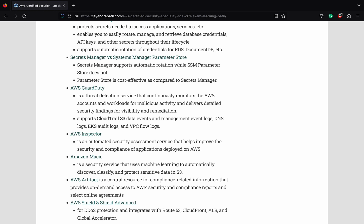CloudHSM is a cloud-based hardware security module that enables you to easily generate and use your own encryption keys on the AWS cloud. Use Amazon Certificate Manager, ACM, to provision SSL certificates for encryption in transit. Secrets Manager helps protect secrets and supports automatic secret rotation for services like RDS and DocumentDB.